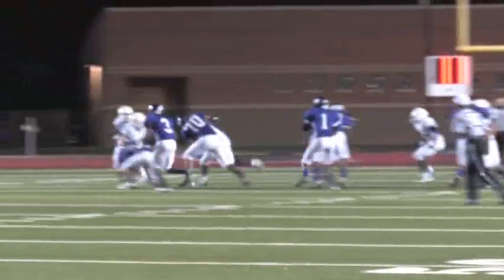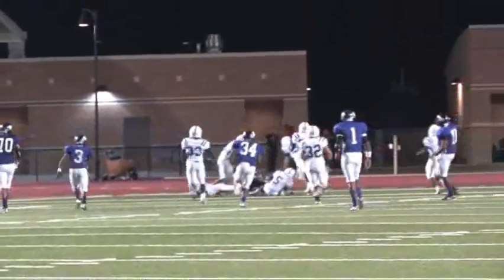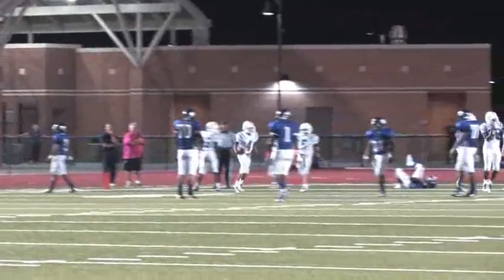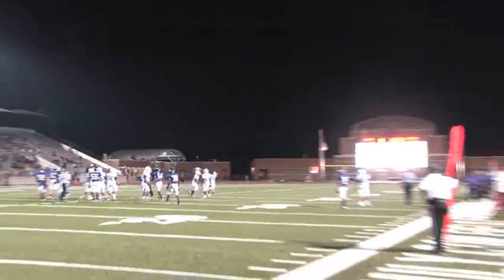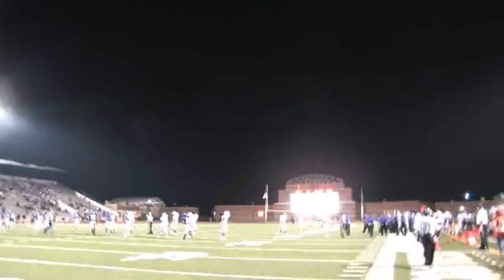The Wildcats get the ball after a Bronco turnover and take it down the field. But on third down, the ball's intercepted by the Broncos. Dayton is then able to drive down the field inside their own territory, go into victory formation, and drain the clock. The Broncos win again, 49-0.